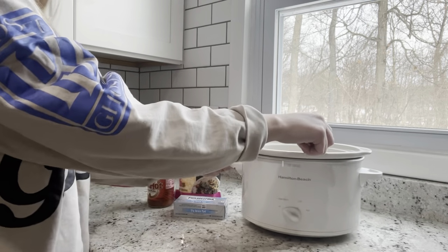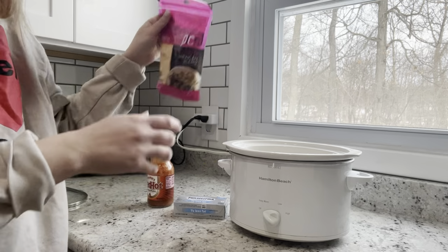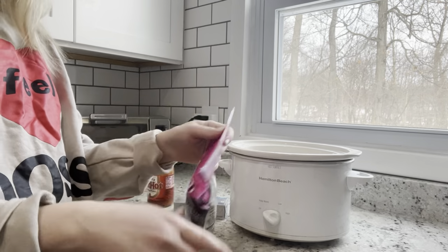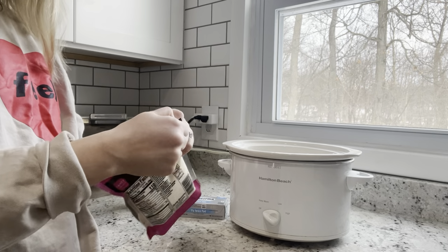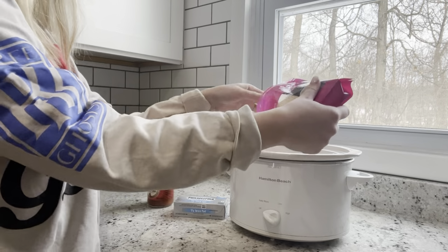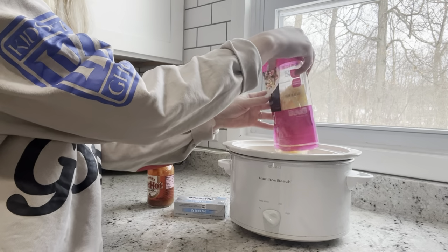And then once that chicken is in, you can add 2-3 cans. I am going to be going in with a whole thing of Mexican Fiesta blend cheese, which I think works really well with this. You could also do a taco blend. And I'm gonna dump this whole thing in. We like it really cheesy.